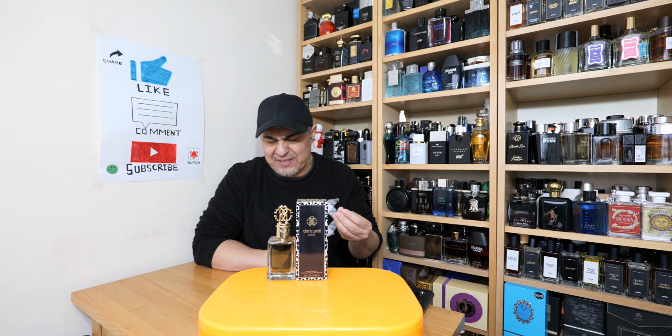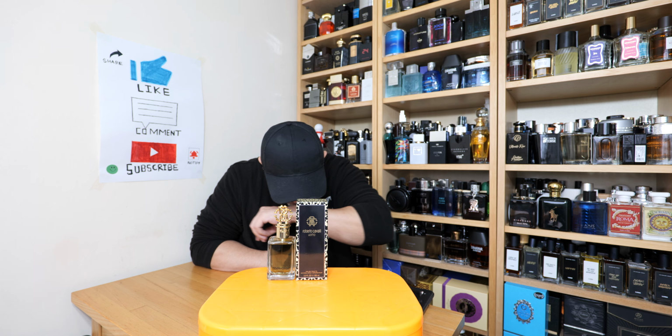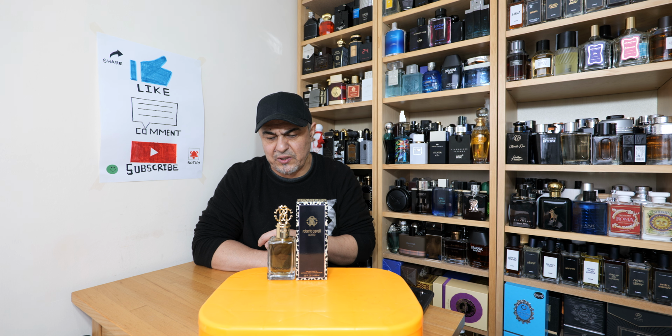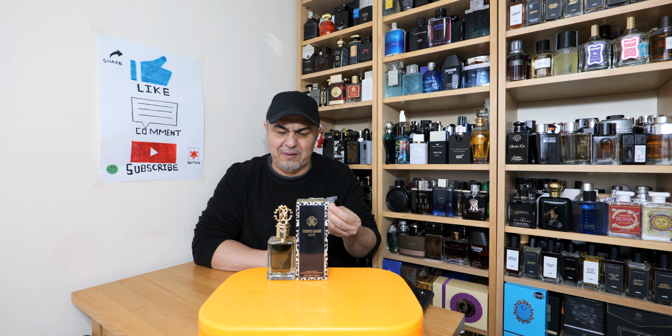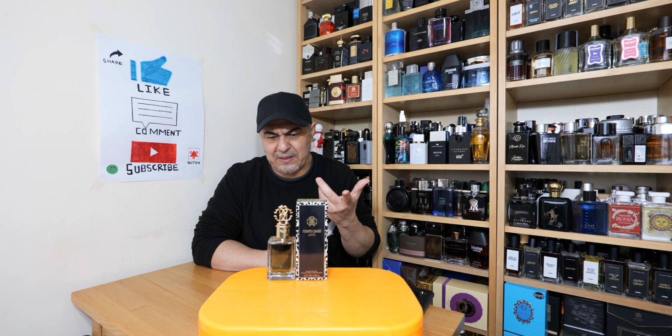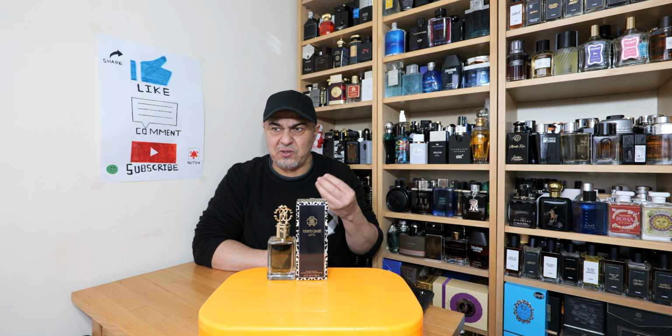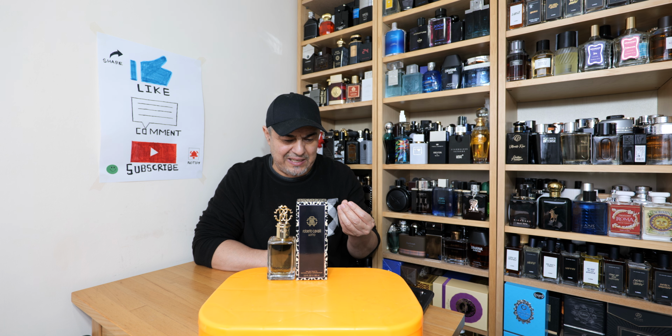So there's a hint of resin in here. Just a smidgen of resin feel to it as well, not too much. But at the same time, I'm smelling something like orange blossom, which wasn't apparent in the original 2016 version. So they added a little bit of orange blossom here to brighten it up, to lift it, to make it fresher. So that freshness is coming from that orange blossom. I'm smelling orange blossom distinctly in here.